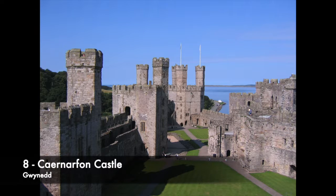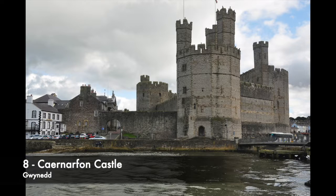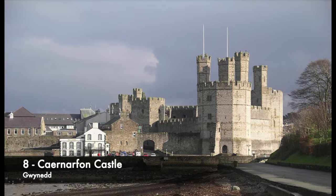Number 8. Caernarfon Castle. Caernarfon Castle is recognised around the world today as being one of the greatest buildings of the Middle Ages. The castle was born out of a bitter war with the Welsh princes. Edward I built many different fortifications across Wales to impose the power of the English monarchy on the Welsh. The site of the imposing castle wasn't chosen by accident.